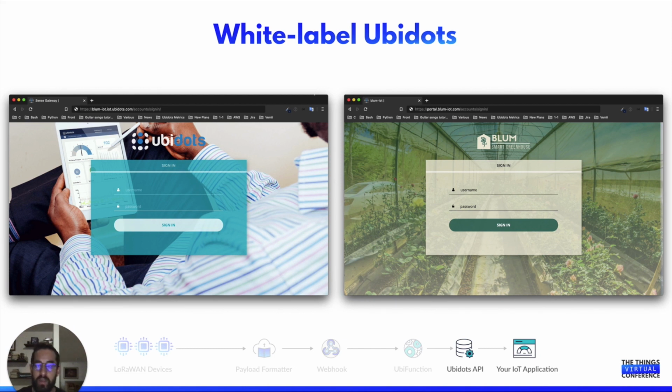To see how she did it, we will do three things within Ubidots. First, create a dashboard and widget to plot data. Second, interact with the app's customization. And finally, create an end user and log into Bloom's application as this user. So let's get started and go to Ubidots.